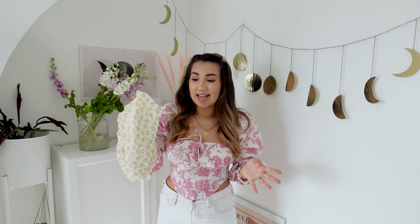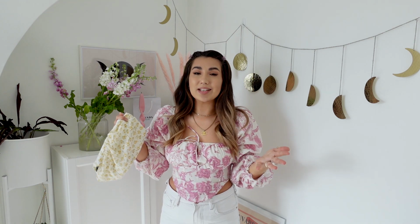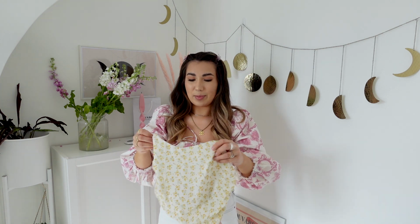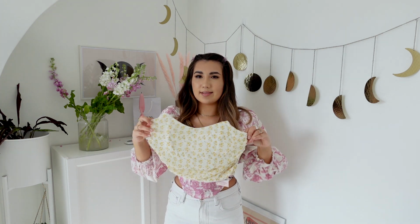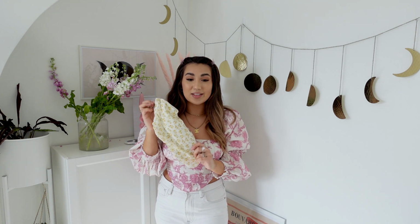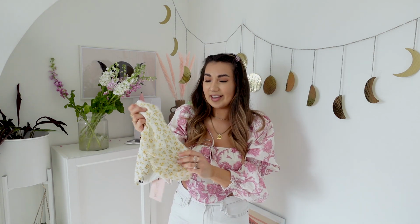I did order this in a 10 and it fit like a 10 as expected. It was a little bit tight on my chest, but generally fit really nicely. Would I wear it? Absolutely. I'm definitely going to wear it. This with a pair of like baggy ripped jeans, that's definitely a vibe. So I'm very excited to wear this, and I love the colour. I love the yellow floral. It's so different and very like cottagecore whimsical, which I love.